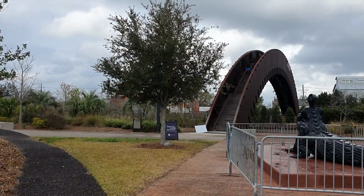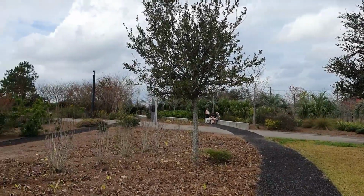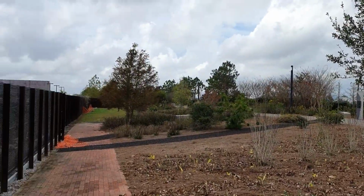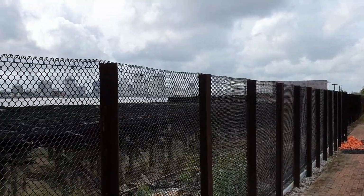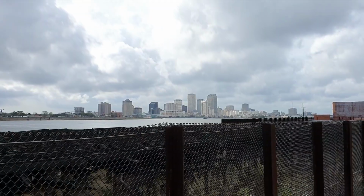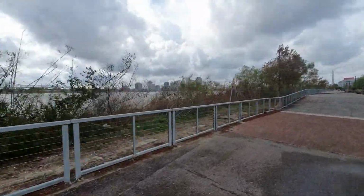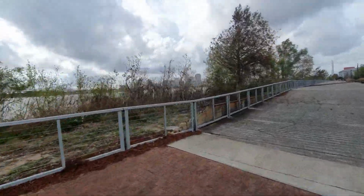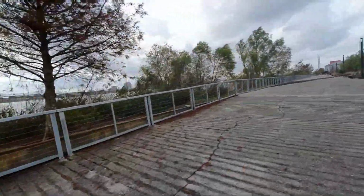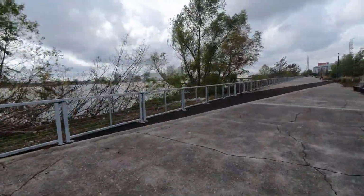So that arch is one way they intend for you to get over. It's a big stair set. It's a nice park. And actually, there's a fence in the way, but that's the city over there. That's New Orleans. See that? It's because the shape of the river is so windy. There it is. Whoa, that's rough. Why do they even do that?